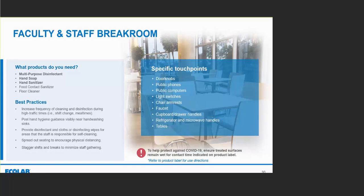And then if you can, this might be less feasible, but if you can, stagger shifts and breaks to minimize staff gathering. So, if you can bump some people to start 30 minutes earlier, and some people coming in 30 minutes later, you get that cohorting and you minimize the number of people interacting in these faculty and staff break rooms.